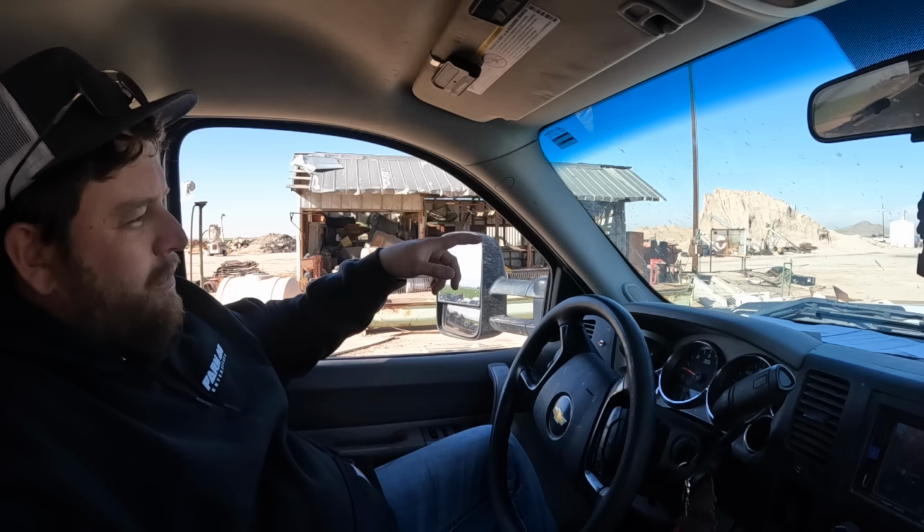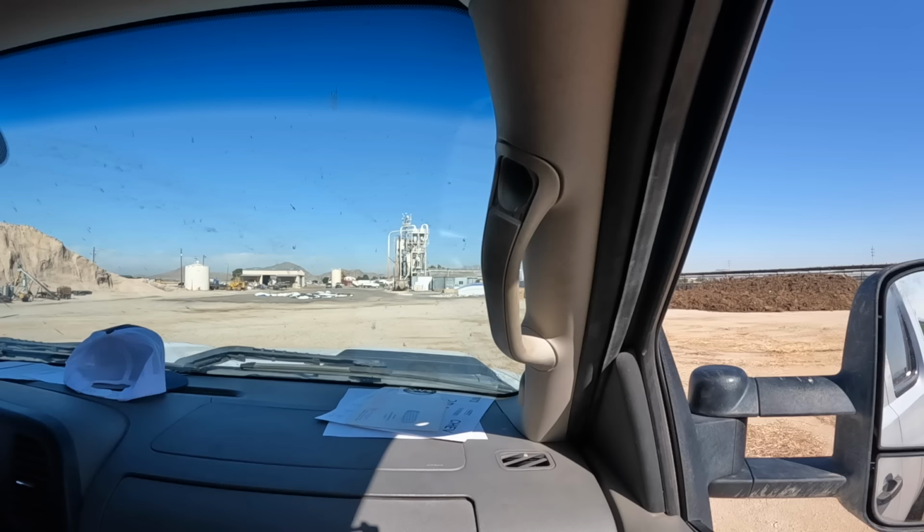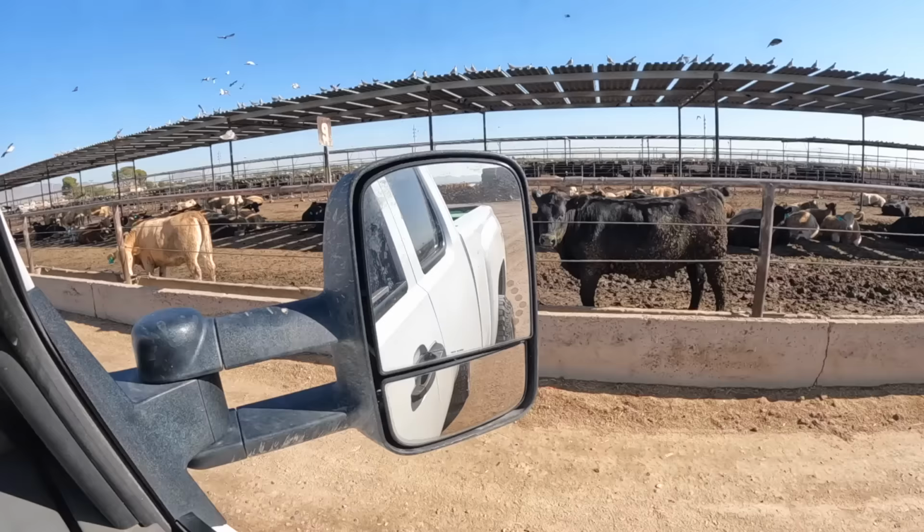And we mill our own feed here. Okay. Yeah, that's a grain mill right there. So do you grow your own grain? Yes, we do. So, one stop shop. You plant your grain, you spray your grain. We do it all. We cut the middleman out. 100%. Family run.